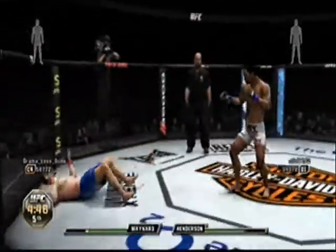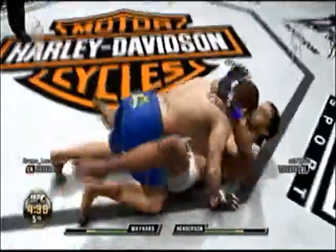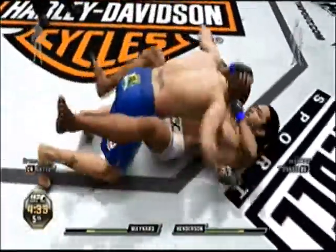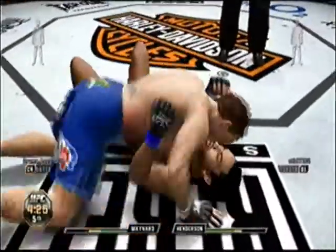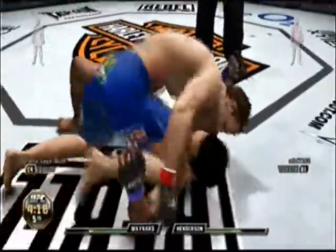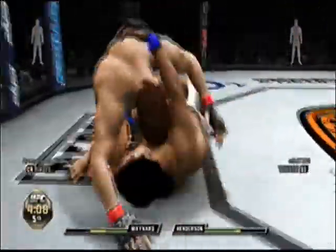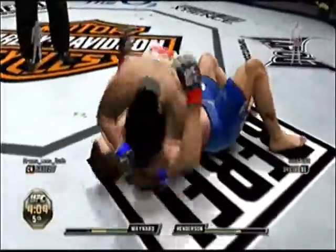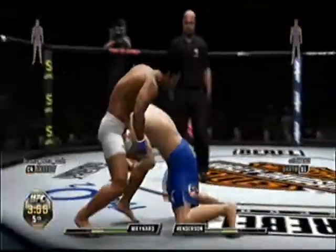Man, oh, big shot. He's down. He's back to his feet. He caught the kick. He takes him down again. Side control. Man, he can't take many more of those, Joe. That's gonna break a rib sooner or later. He's got one arm trapped. He's got them both trapped. And he gets reversed. Boom. Back to their feet.